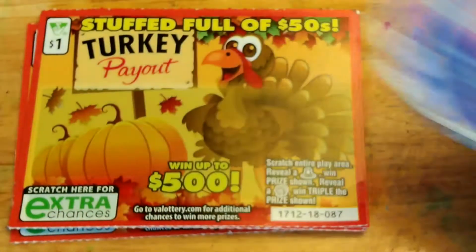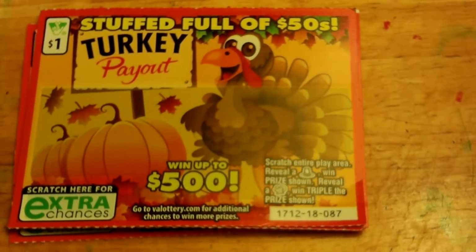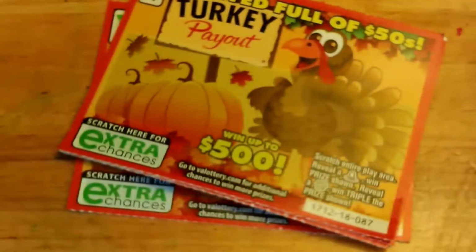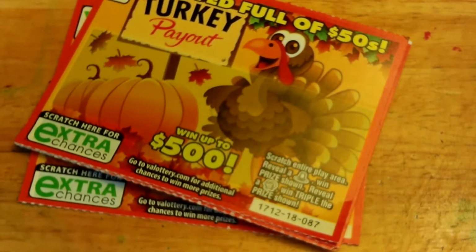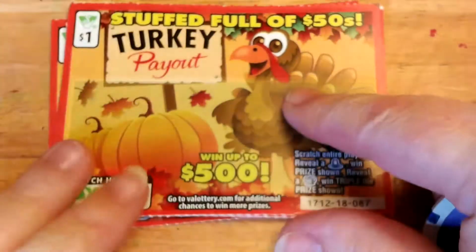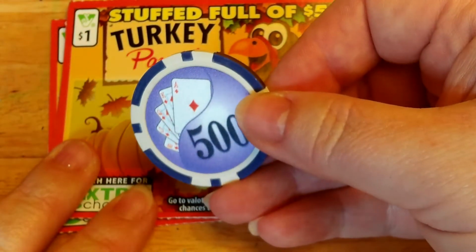My battery's getting ready to run dead, so I'm going to have to plug it into the computer. Just hope it's still recording when I plug this sucker in. Oops. Plug. There we go. It's plugged in now. And let's get scratching. Jim Tuyo sent me this coin, this poker chip, for Christmas because I sent him a Christmas card.